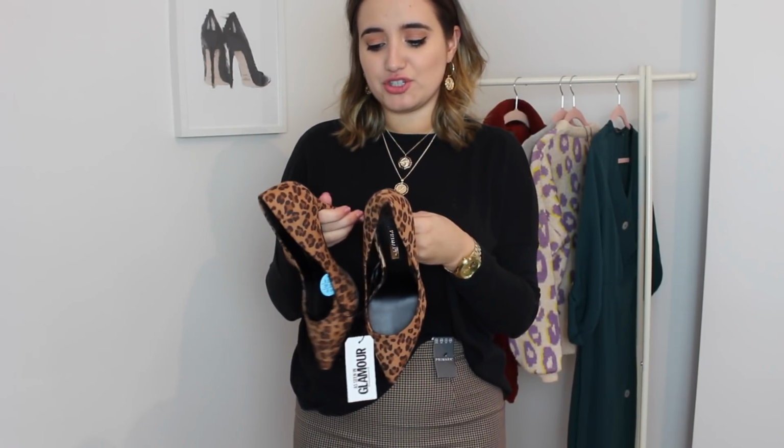I picked up this, which was again from the As Seen in Glamour range, and they are a pair of leopard print court pumps. I really like them, but I'm a little bit worried that the leopard looks cheap. So let me know what you think in the comments, because I may keep them, I may not.